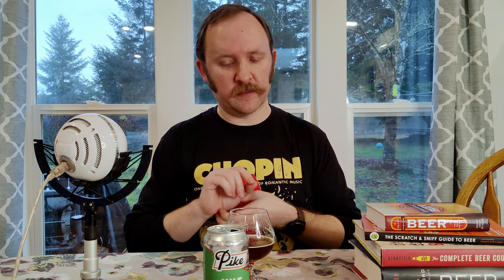There's a start, and then there's just kind of this long middle, and then there's this finish that just goes. And each one of them is relatively simple. And all together, they make for an interesting beer. I would think that as it warms, the big sweet middle might grow a bit. And I think that would probably be a good thing in this beer.